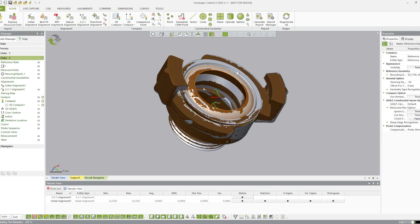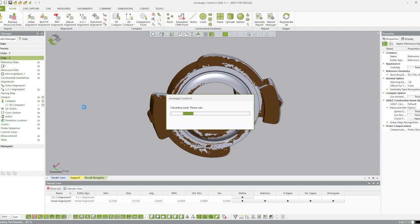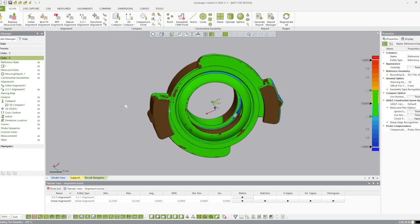So now we have another alignment over here, and we see that there's an update function over here for our 3D comparison. So we will start that, and the software will start calculating the new result based on our new alignment. So now it's done.